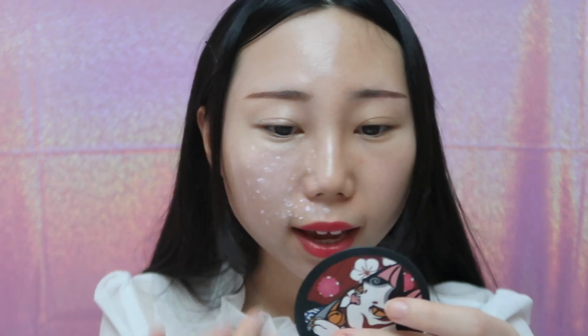Second layer. It feels a little bit sticky, but after this I will apply the finishing powder. So this cream is not dry. Really big difference. Because it's kind of sticky, I will put on the powder, peach cotton, and the makeup will stay longer as well. Smooth it out with your finger. Ta-da! Finished. Big differences, right?